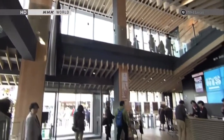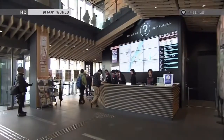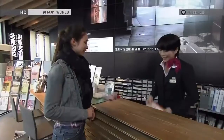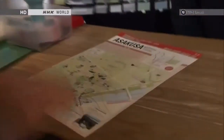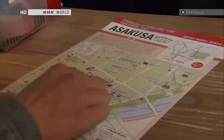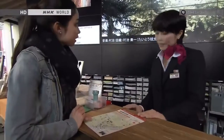The information center provides service in Japanese, English, Chinese, and Korean. Here's the map around here. Oh, okay. So this is where the gate is and the temple where I just went. And what about this area? Is there anything interesting? Yes.